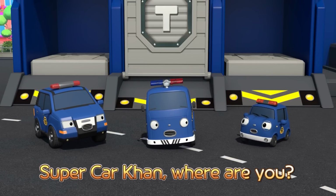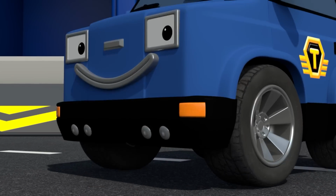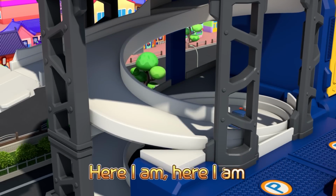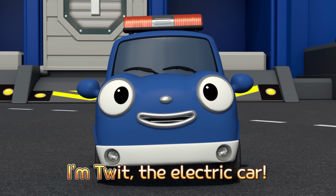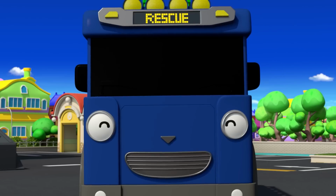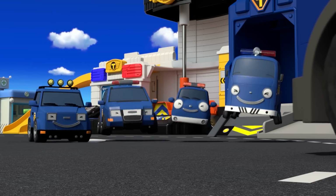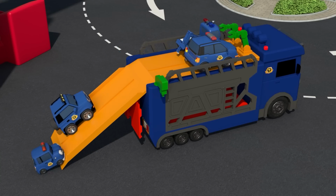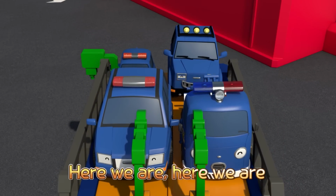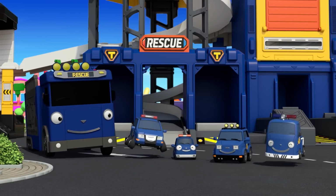Super Car Con, where are you? Here I am, how do you do? I'm Con, I'm super strong. Electric Car Tweet, where are you? I'm Tweet, the electric car. I can use electricity. And I'm Strong, the rescue truck. I can load up all the cars by myself. Load us up too. Alrighty. Woohoo! Here we are, how do you do?